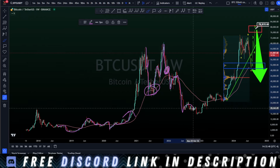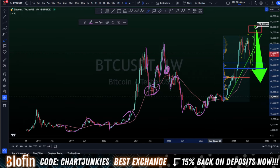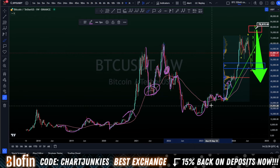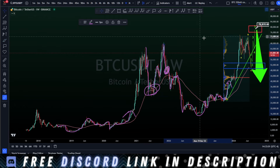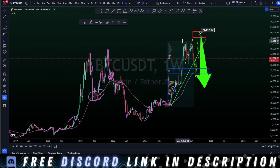After the dump, where do we go? Right back to the 52. Test it. Break above it. Consolidate on it. Test it. Take off. All right. And that leads us to where we are right now, which we had a nice move down, an initial move.